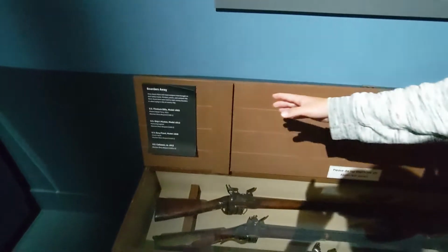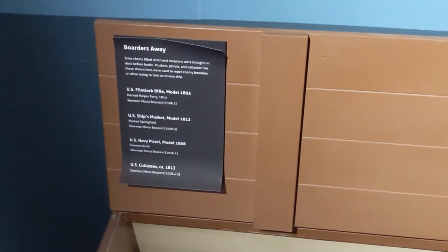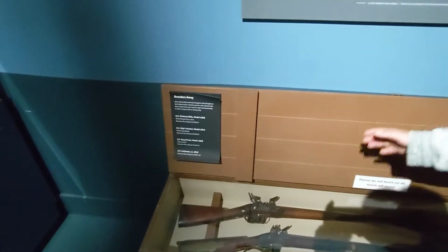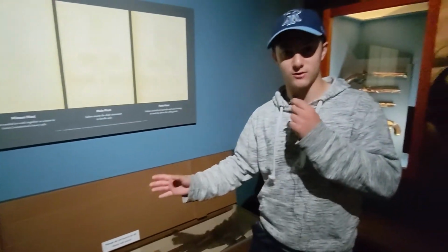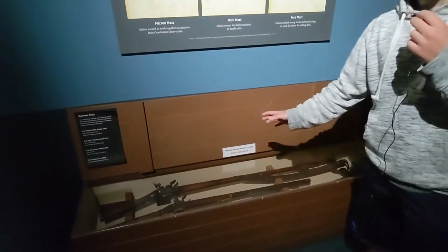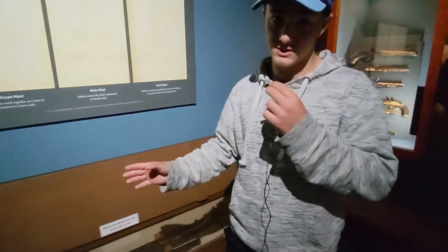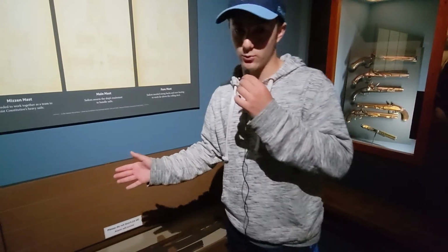And what's really cool about these is the top gun is marked Harper's Ferry and the bottom one is marked Springfield. Harper's Ferry was the original United States military armory in Virginia, and eventually they started a second one in Springfield, Massachusetts, which is not far from where we are today, about 2 hours. Springfield was created because they didn't want to have all their armory in one state, and they'd rather have it diversified, so in case one got wiped out, we still had the other one.